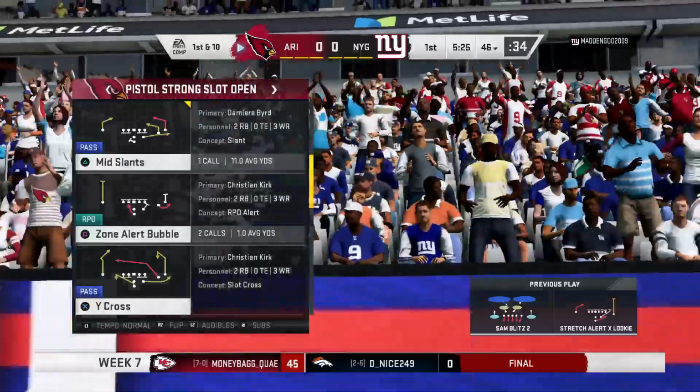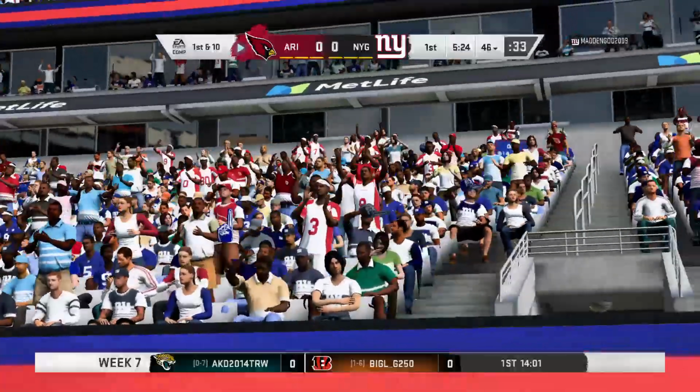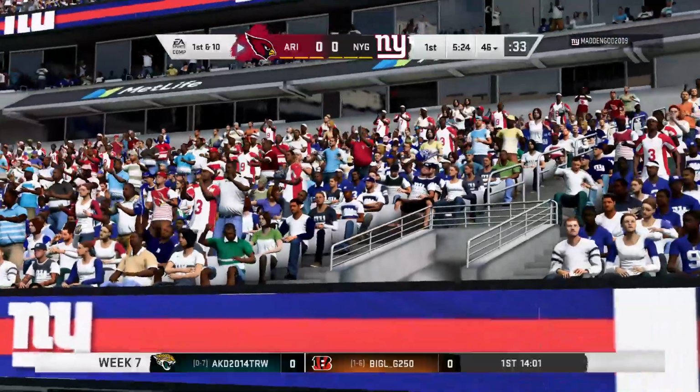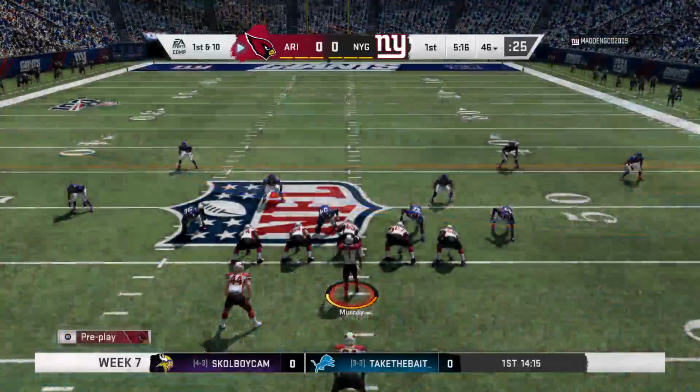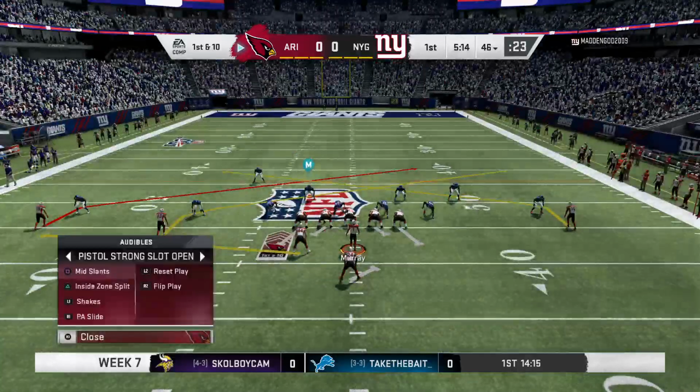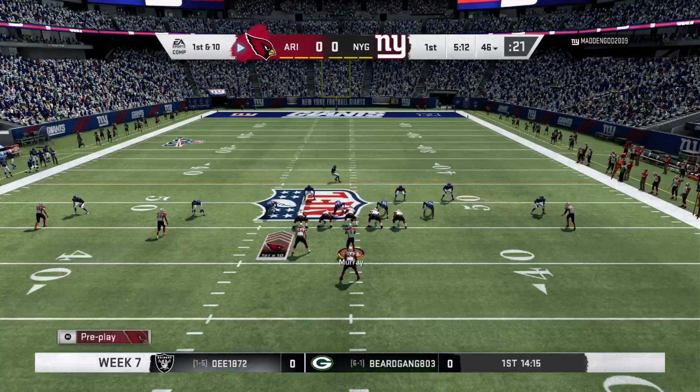12 yards there and a first down. This has to go down as one of the simpler routes in the playbook, but oh so effective. Nice completion there. Keeps the sticks moving. Back-to-back good plays have him on the move on first down.